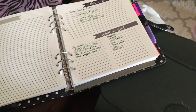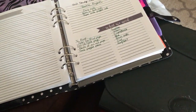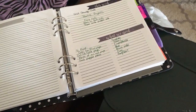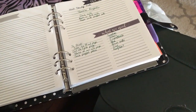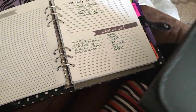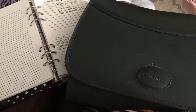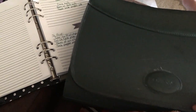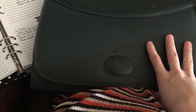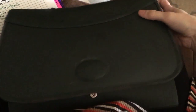Okay, so once I have an idea of what our unit is going to be about, I will search like Pinterest and Google and any resource I can find on the subject and write out a lesson, kind of in report style. I always feel like I'm back in school because I feel like I'm writing a report every time I plan a unit. And then I take what I've got and I stick it in here.